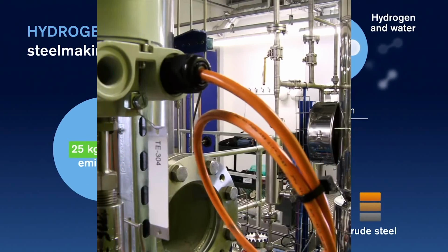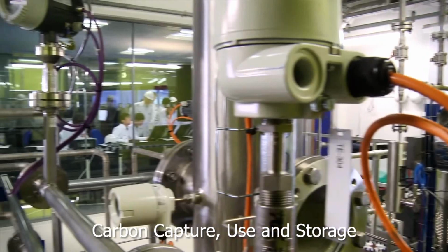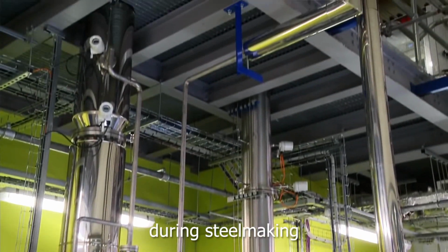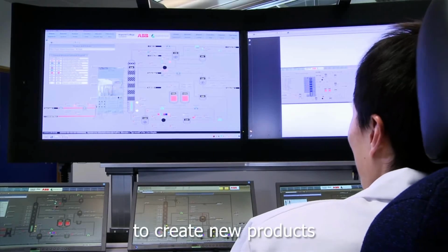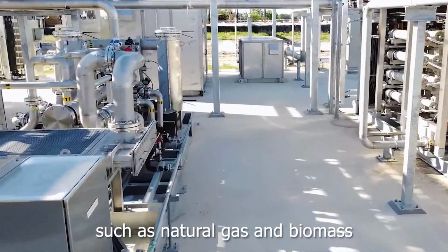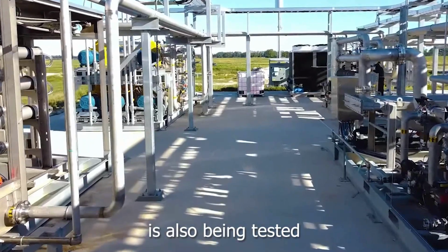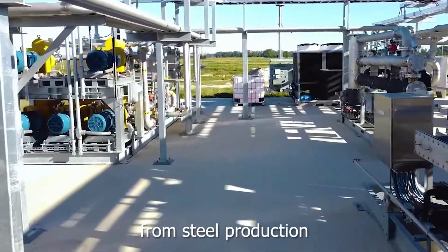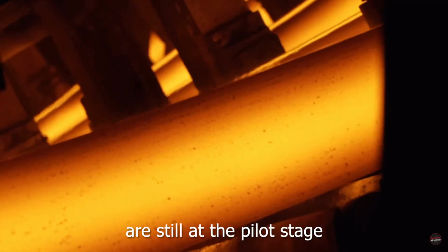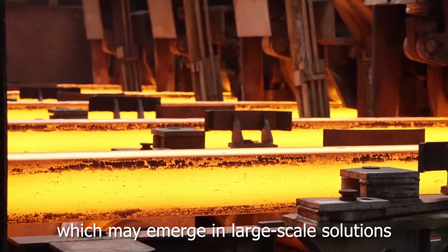3. Carbon capture, use and storage is being used to safely store or repurpose carbon produced during steelmaking to create new products. 4. Less carbon-intensive fuels such as natural gas and biomass are also being tested to marginally reduce emissions from steel production. However, some of the decarbonizing projects are still at the pilot stage, which may emerge in large-scale solutions.